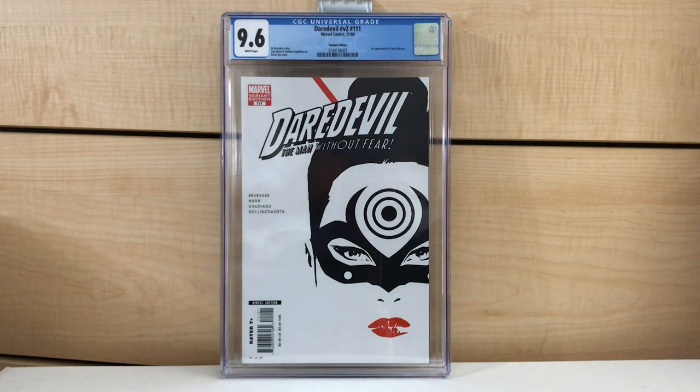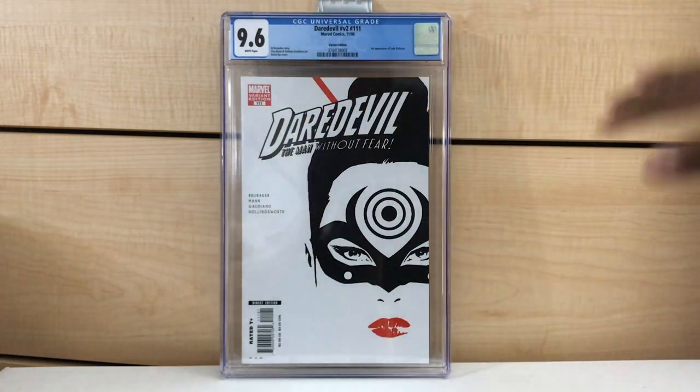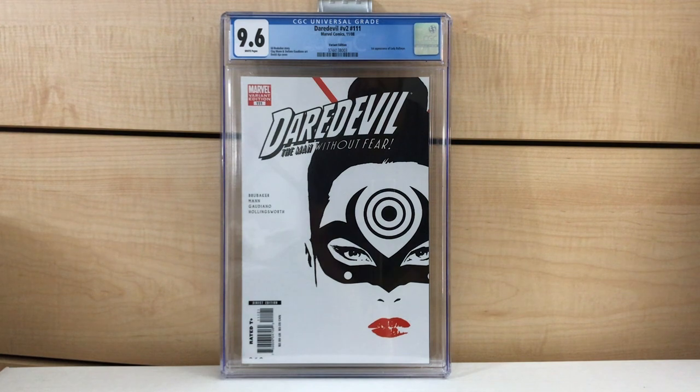Daredevil 111. This is a book that I picked up recently. I bought this and a couple other books for a certain amount, honestly I forget, but I sold those other books off to basically absorb the cost of this, and I think I might have paid like $70 after everything. So, first appearance of Lady Bullseye, and I know the person that submitted this. They don't get their books pressed. You say, oh, how do people not get their books pressed, partner? There are people that just submit books.